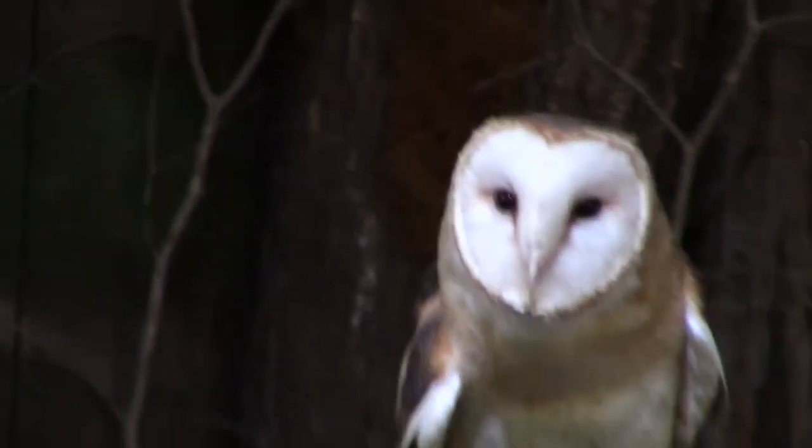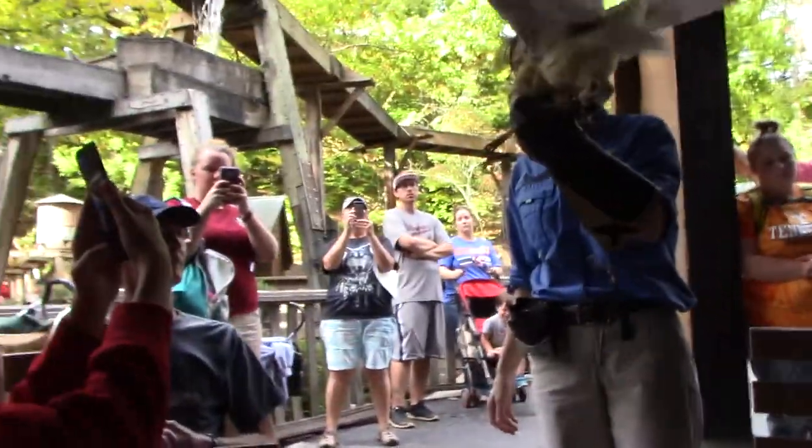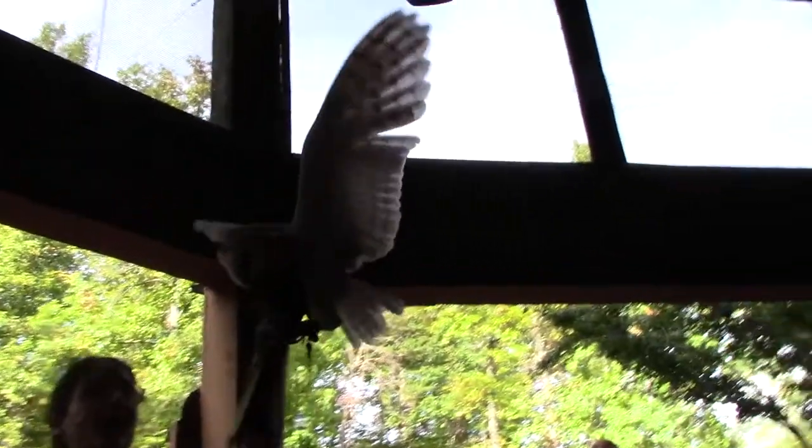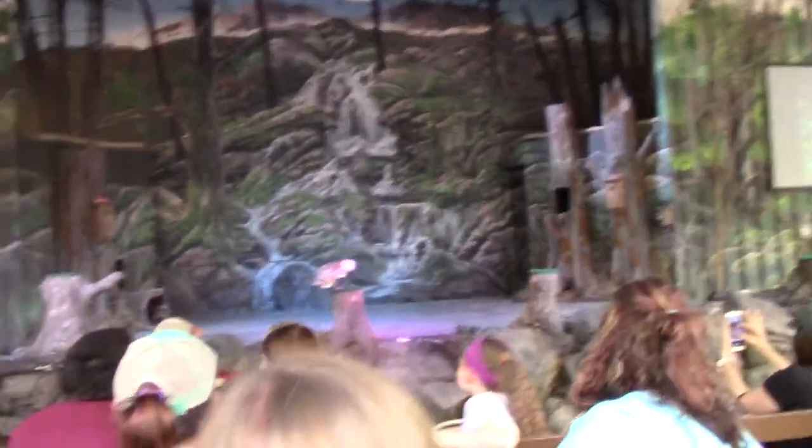Barn owls have many different adaptations that allow them to be such fearsome predators. One of these is silent flight. As Jupiter continues to fly out over the audience, you are not going to hear a single bit of sound from his wings.